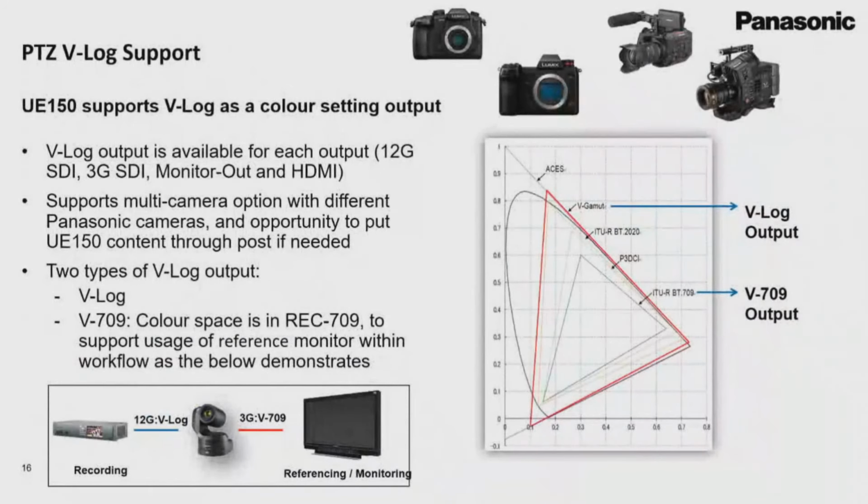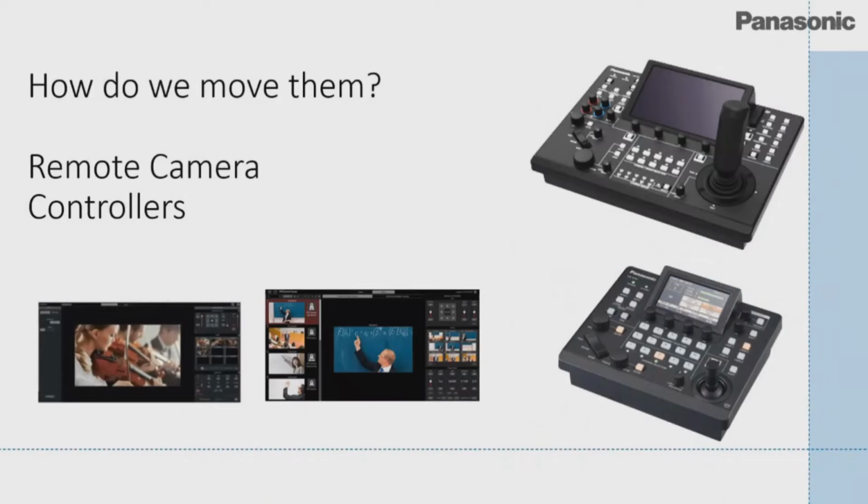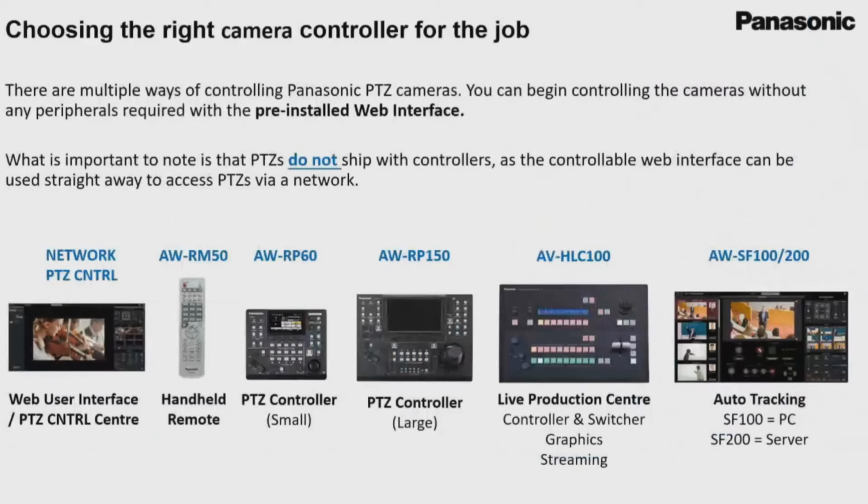The predecessor to this camera was the camera next to it, the HE130. If you've ever watched something like Louis Theroux's Scientology documentary, you'll see a ton of those PTZs in action. So there's a myth that PTZs don't look very good in a production environment, but no, they can absolutely be graded and they can look very, very good. And talking about the controllers themselves, again, every single PTZ camera out of the box, you can just use the web interface built inside.